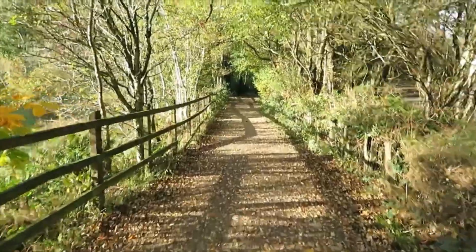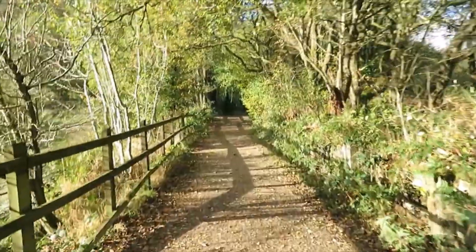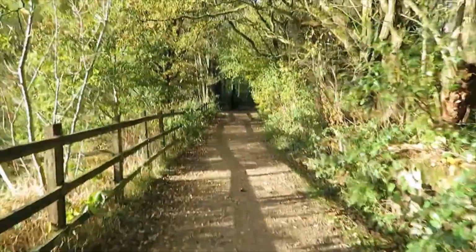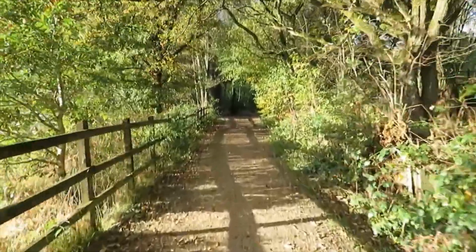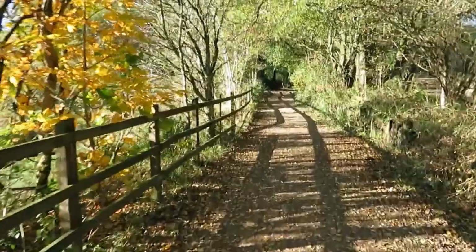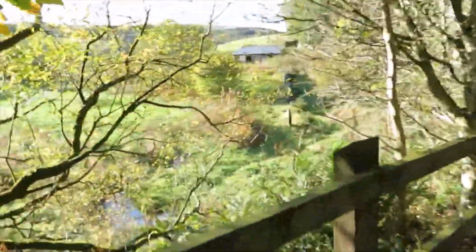Moving on from Measurements Halt now, we work our way along to what I'm going to class as the crown jewels, Delph Station. It really is worth seeing. So this is the Tame water cutting, and you can hear the water there below. Oh, you can actually see a little waterfall there.